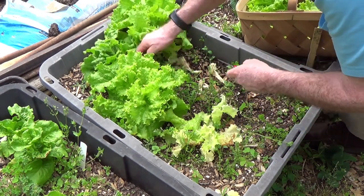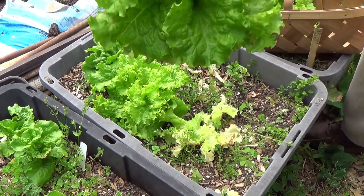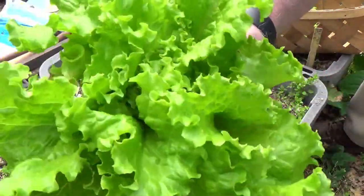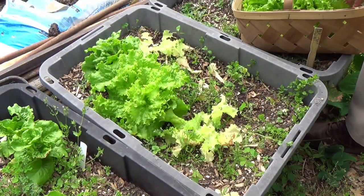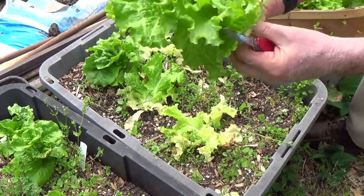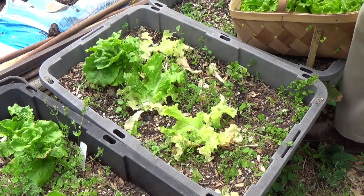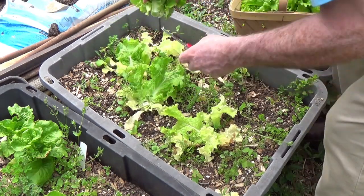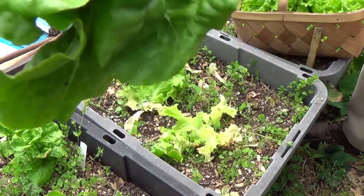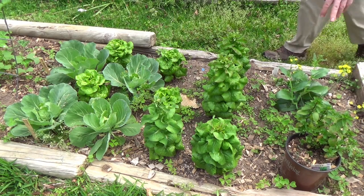Here's another big beauty. It's just amazing lettuce for us here in Georgia. Just amazing. Another one. Now this one here looks like it's a bib or a butter crunch, a little different kind. Well, there's a bok choy that's sprouted.